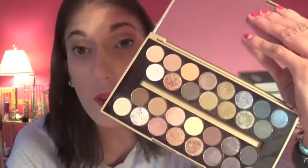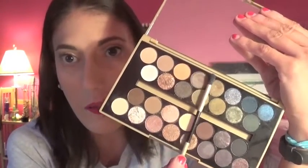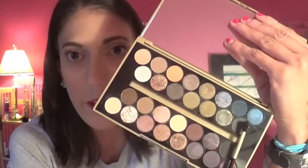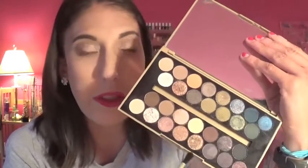But you can see you get a lot of neutral shades right here. It's basically half and half, so you get all neutrals on one side and then some colors on this side. You get some greens right here, you get some blues, you get some purples, and some just amazing colors, and I love experimenting with this.